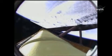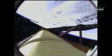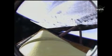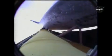Endeavour, single engine ops 3. Single engine ops 3. Endeavour could conduct a transatlantic abort landing on 1 engine should 2 fail at this point, all 3 continuing to perform well. Endeavour is flying at 8,300 miles per hour, 67 miles in altitude, 350 miles downrange. Endeavour's engines have been commanded to swivel to put the orbiter in the proper heads-up position for communications with the tracking and data relay satellites.